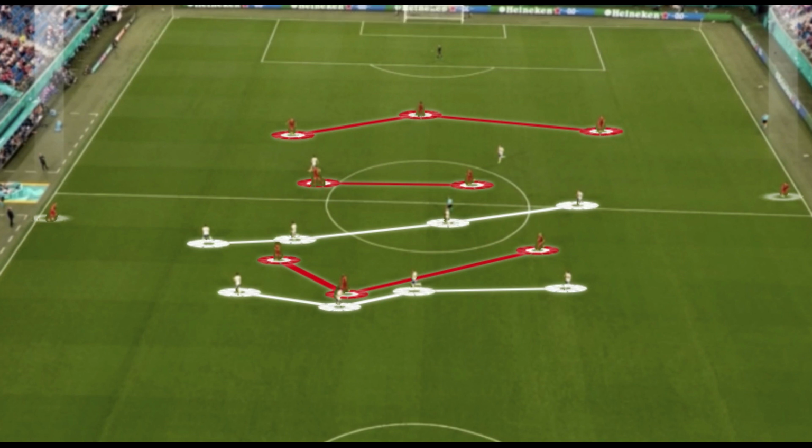But the wide areas did become very important with the movement of positional interchanges, both horizontally and vertically. So sometimes our attacking midfielders would move into wider areas, and then our wingbacks would move more narrow, making runs in behind, or we could use dual width with the wider player, attacking midfielder moving into wide areas, and then even underlapping runs from a holding midfielder or advancing central defender.